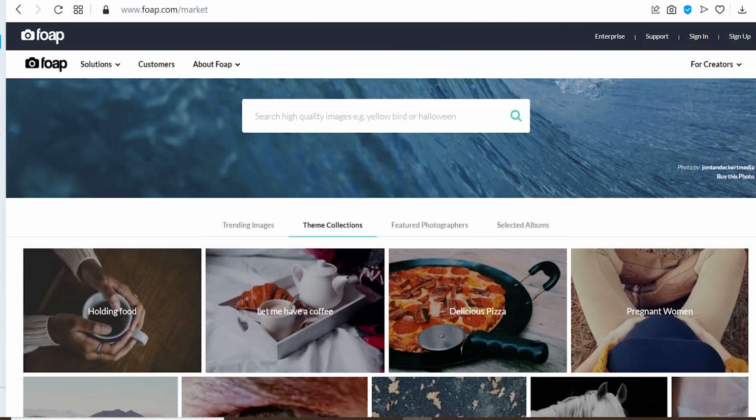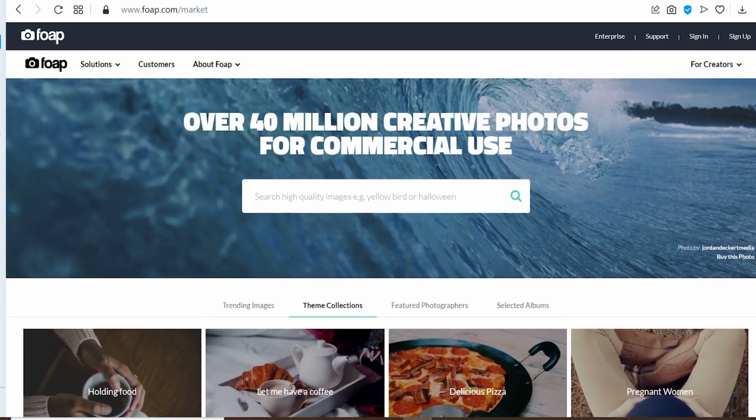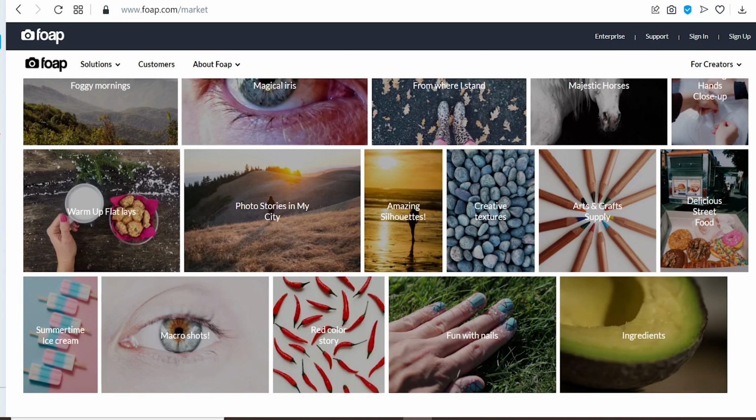On this website, you also get the chance to upload your photos in different categories or collections, as you can see right here. We have the Holding Food collection, we have the Pregnant Women collection, we have the Delicious Pizza collection, and the rest. All you need to do is submit different photos under all these different collections, and you will stand a chance to make a lot of money on this website.